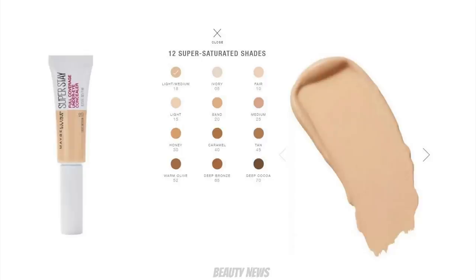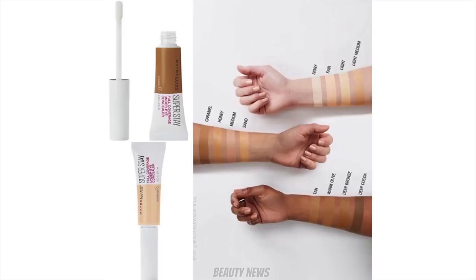This is interesting. This is available now in the US and it will probably be coming elsewhere. I like the squeezy tube. It's a doe foot applicator, but a squeezy tube, which means that you can always get to the very end. Because if you have a little bit of product left, you can squeeze it up and make sure you massage it onto the wand.